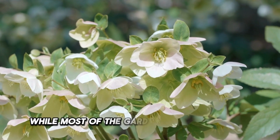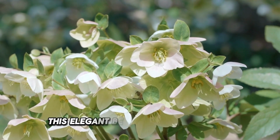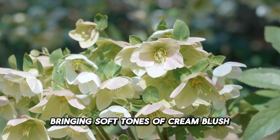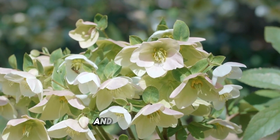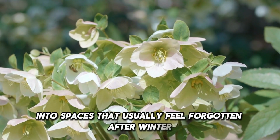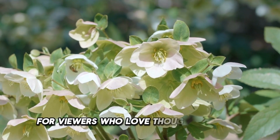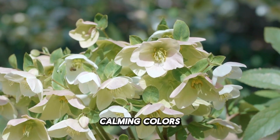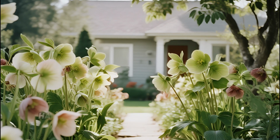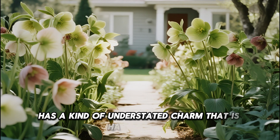While most of the garden is still waking up, this elegant beauty begins to bloom, bringing soft tones of cream, blush, dusty rose, plum, and deep burgundy into spaces that usually feel forgotten after winter. For viewers who love thoughtful decor, calming colors, and spaces that feel peaceful rather than flashy, hellebore has a kind of understated charm that is hard to beat.